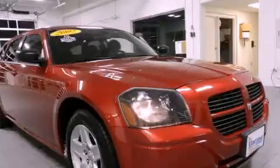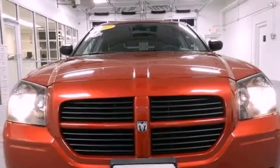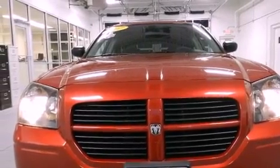This is a 2007 Dodge Magnum. It features a 6-cylinder engine and a 4-speed automatic transmission.